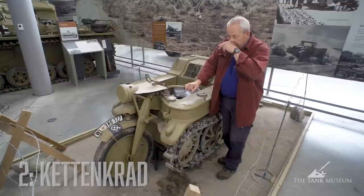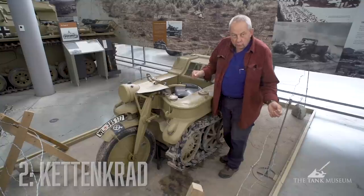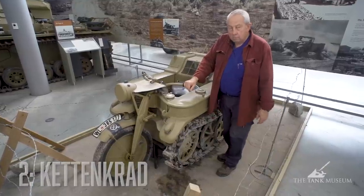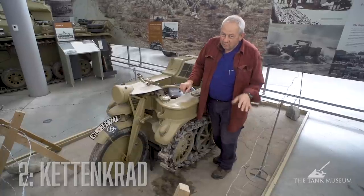Tactically, it's a brilliant vehicle from that point of view, but there's a differential and track brakes and all sorts of things here to go wrong with it. And in minus 30 with a Russian shooting at you, are you going to be looking after the maintenance? Possibly not.